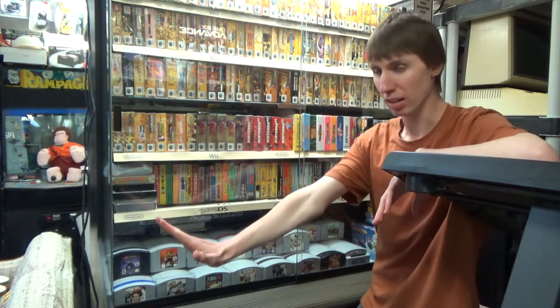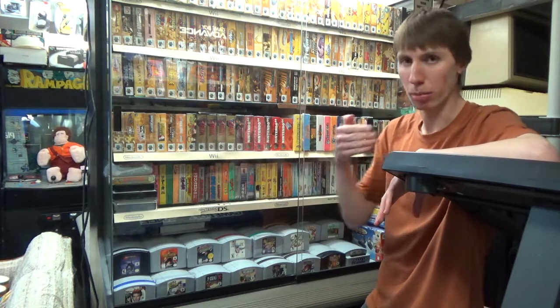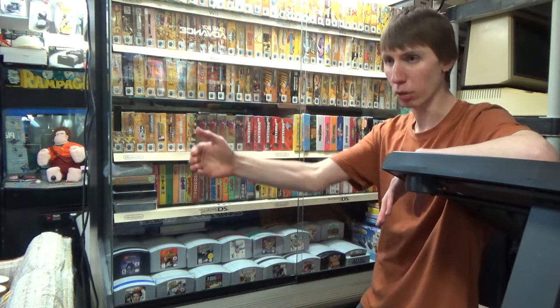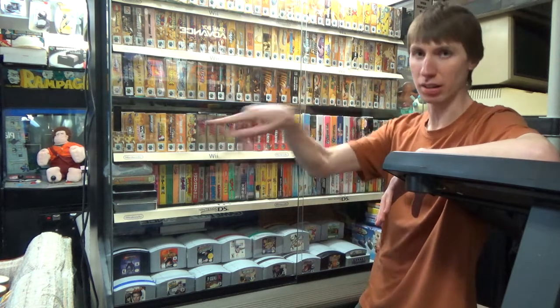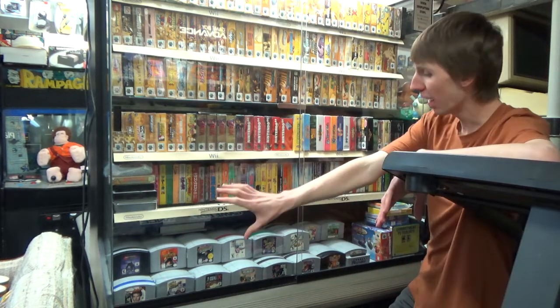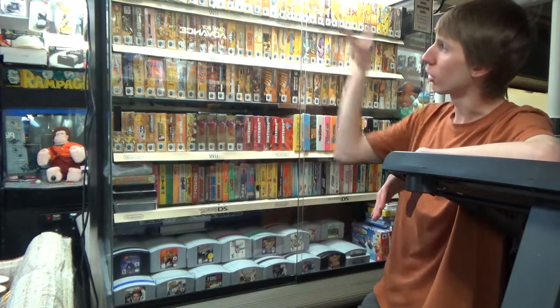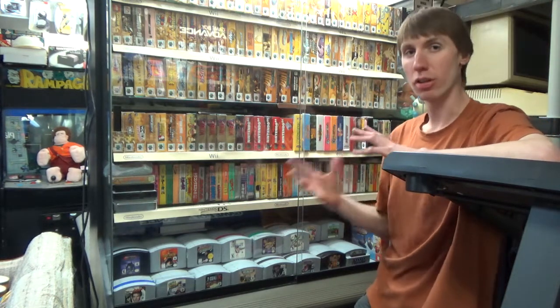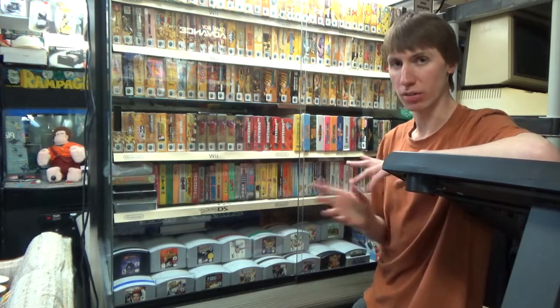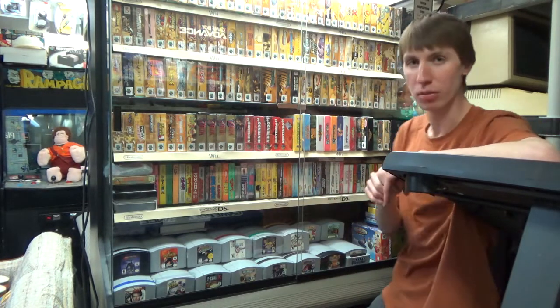So 20 back at the bottom, and then the top row, 16 on top, and it goes like that. So the bottom is 20 in alphabetical order, and then it loops back to the top for 16, and then to the right back to the bottom again, if that makes any sense at all. And I do that for all of these, including the ones up here. I have 281 different Nintendo 64 games out of 296. And there are some Japanese games over here as well.